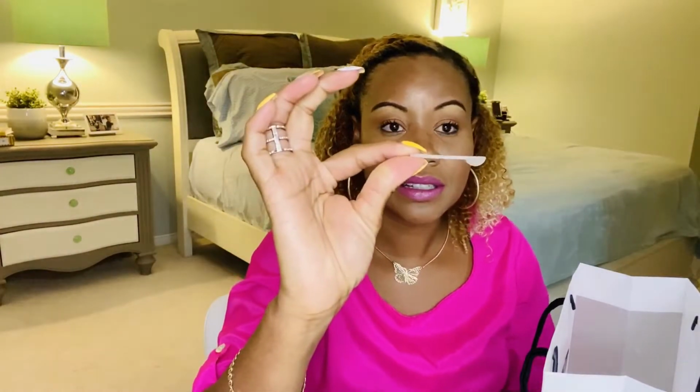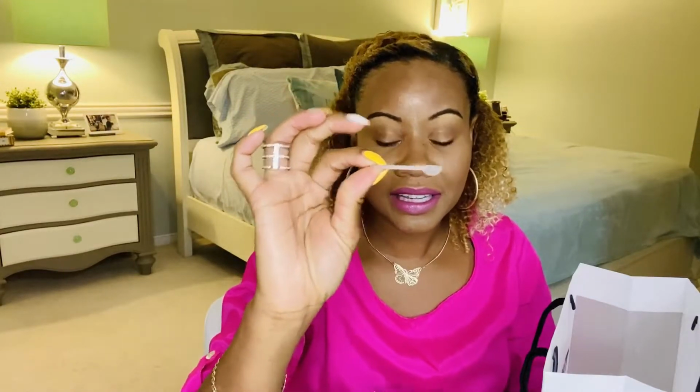Okay, so the scoop is already out, first of all. A little tiny scoop. I don't even want to lose it. This is the scoop that it came with. I'm gonna take this down because I'm kind of afraid of opening it. Okay, all right, here we go. It's sealed on the top. If you can see, I'm gonna stir it up a little bit.